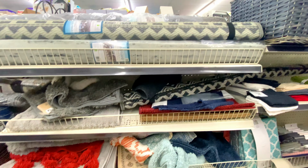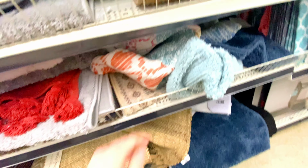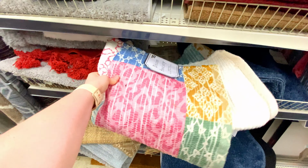And then we're moving on to rugs. They had a lot of different designs. A lot of them are just scattered throughout wherever. So I'm just trying to pick up some designs that I think are super cute.